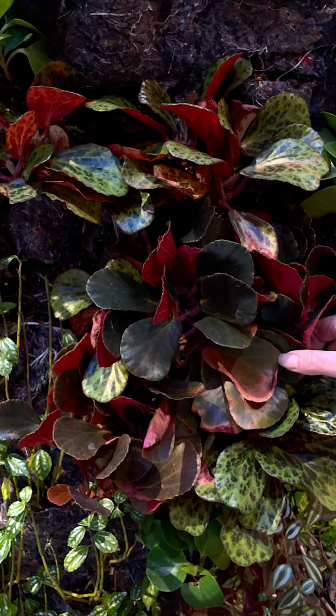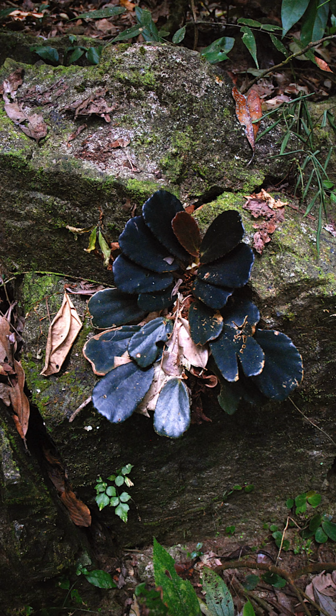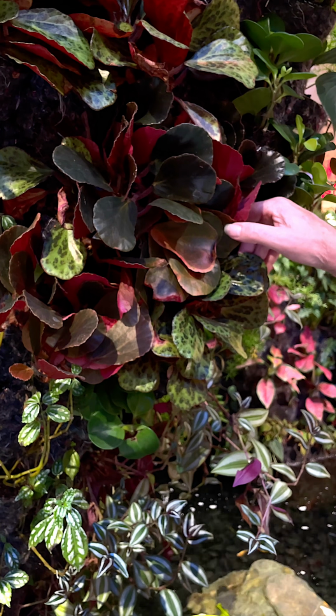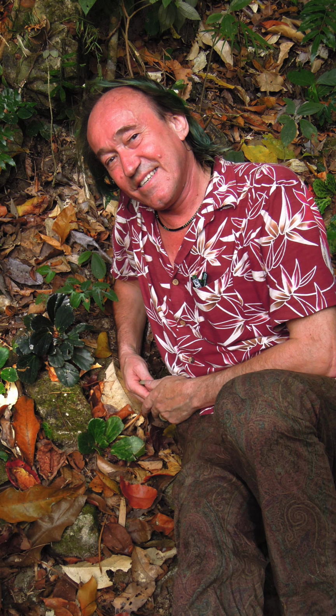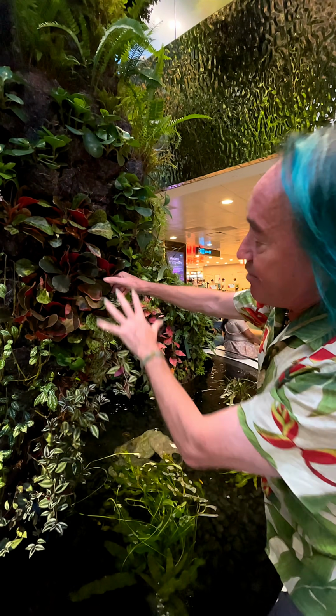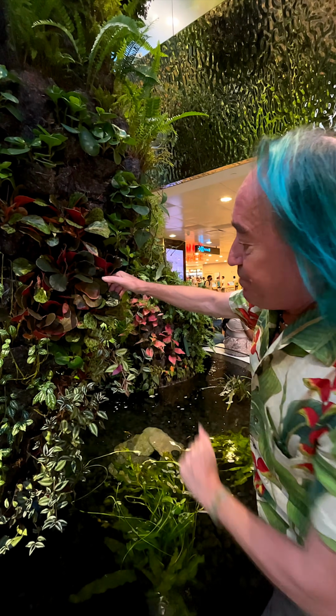And this begonia has been named after me, so it's quite funny to see that a plant with black leaves is named Begonia blanchii, because my name is Patrick Blanc, and Blanc in French means white. I'm very happy to see this begonia here.